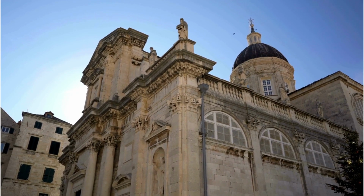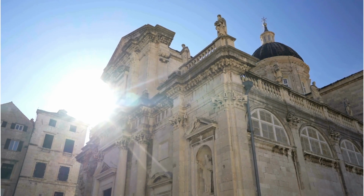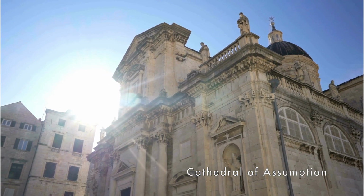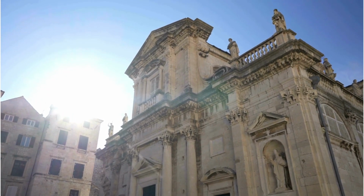You want to be sure to not miss the Baroque style Roman Catholic Cathedral of the Assumption. In 1673, the current church started construction over the spot where several prior churches had been.